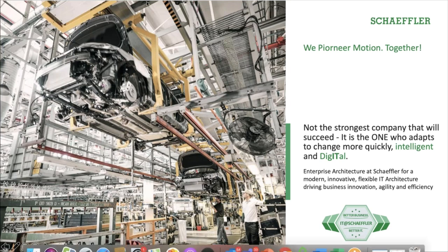At Schaeffler, coming out of our new strategy, we pioneer motion, because I just briefly said our legacy is everything which is rolling and sliding. We pioneer motion together at Schaeffler, but also together with our suppliers, partners, and ecosystem. And as a short sentence, with all the changes in the ecosystem and market digitalization, I guess it's worth to say it's not the strongest company that will succeed. It's the one who adapts to change more quickly, intelligent, and digital. And for me, this is a perfect sentence to capture everything at once.